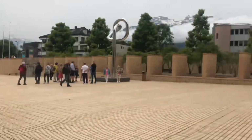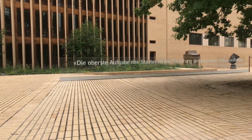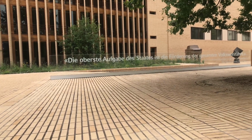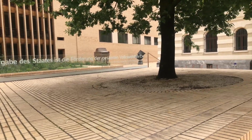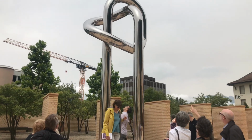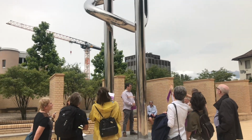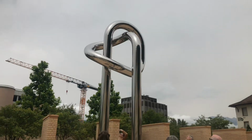So this is the main square in Vaduz, and over here we've got this little quote: "Die oberste Aufgabe des Staates ist die Förderung der gesamten Volkswohlfahrt." So that basically means the highest purpose or task of the state is the promotion of the people's collective well-being. Fair enough, you know? So this statue is called Dualität or duality. I've been listening to the tour guide a little bit, I think it's supposed to represent two sides of the world or something, it's supposed to stand in the middle and give you perspective, I think, I'm not sure.